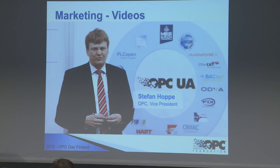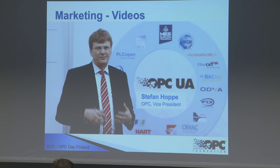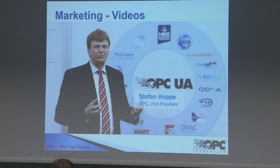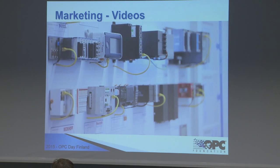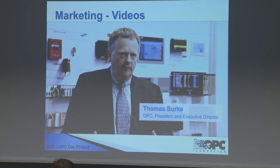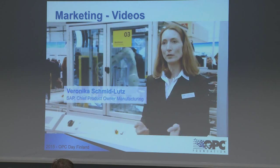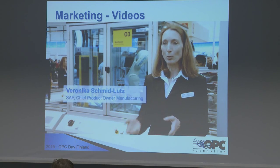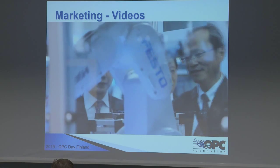OPC Unified Architecture is much more than just a protocol. It has built-in security by design, but also provides modeling of information models. And now we're talking about specifically activities related to the Internet of Things and the ever-popular Industry 4.0. We feel this is an important standard, and this standard really helps us in our product to provide the connectivity to the shop floor that our customers need.